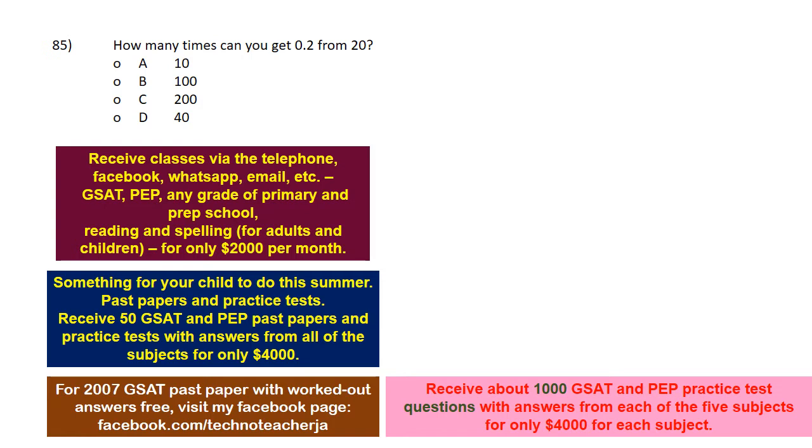Again, the question and choices are, how many times can you get 0.2 from 20? The choices are A. 10, B. 100, C. 200, D. 40. Do you know how to divide decimals? I will give you about 1 minute to come up with your answer. After about 1 minute, my answer will come up, and then you have another minute before I come in again and explain my answer.